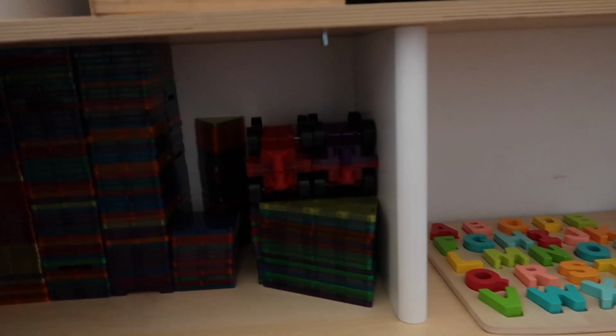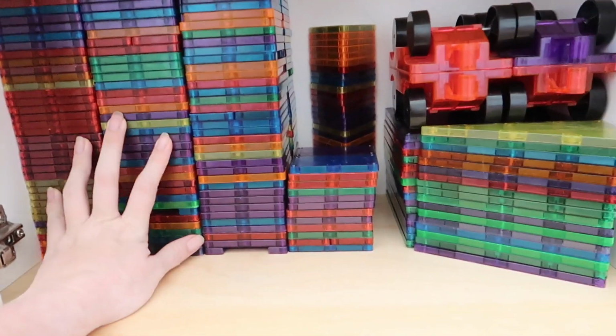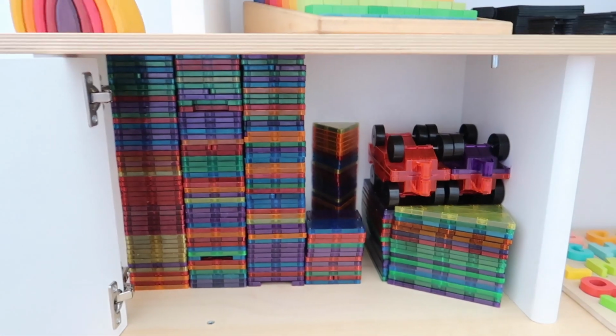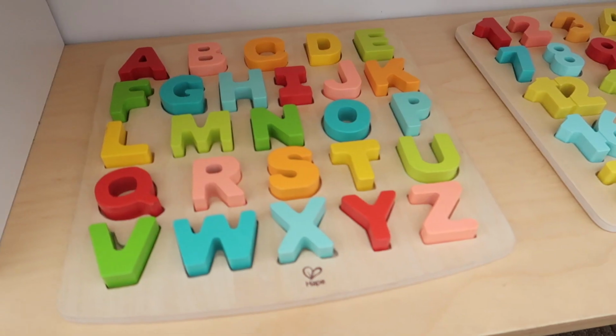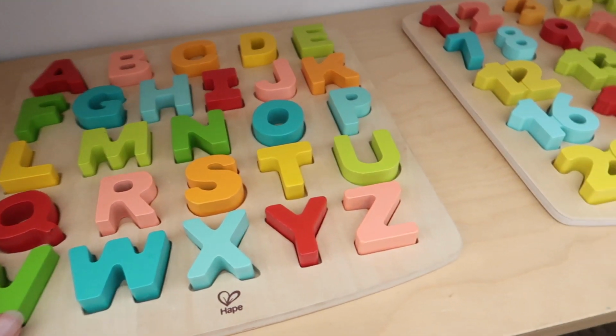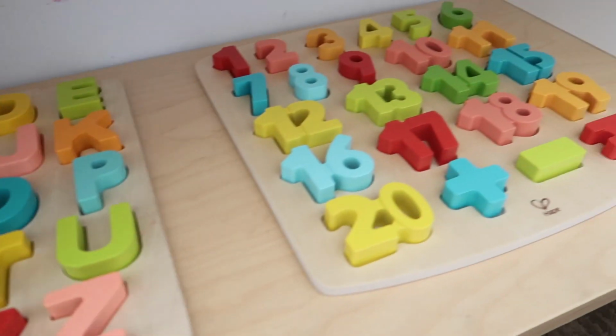And then in here we have a lot more as well, so Playmags and Magnetiles and some more cars. And all three of those brands, Playmags, Magnetiles and Connetix, are all compatible with each other, which makes things easier for sure. Down here we've just got some Hape puzzles. We've got the alphabet and we've got numbers.